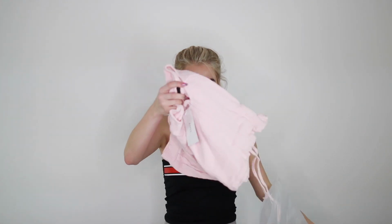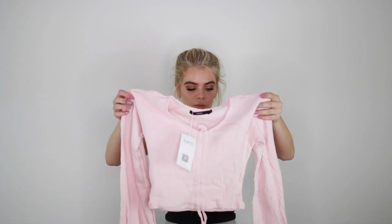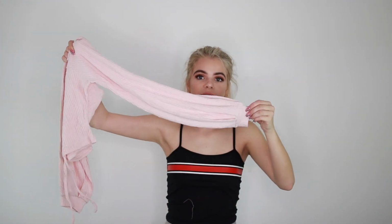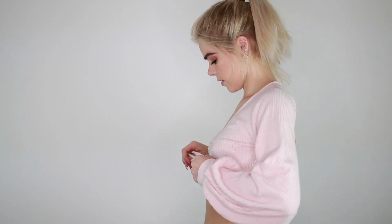Next up is this pastel pink sweater. Oh, this is gonna be really cute. This is one of those sweaters that ties up in the front and scrunches up. I'm really excited for this one. This is one of the pieces I was waiting for. And the sleeves are bell sleeves, so they're a little bit poofier at the end. This is gonna look really good. I really love it from the side. Let's see how it looks.